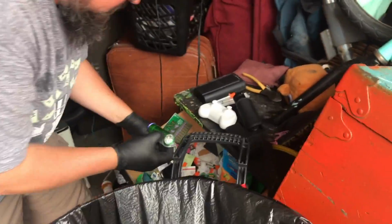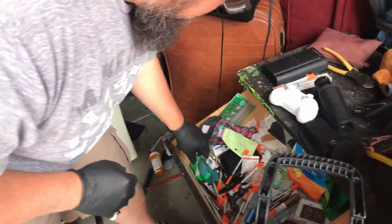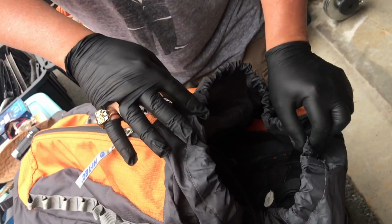So many needles. To get in here, show how many needles there are. There are so many needles in here. I don't think I've seen this many needles. We looked in there the other day. Oh my gosh, it's so disgusting. Is that a cockroach?